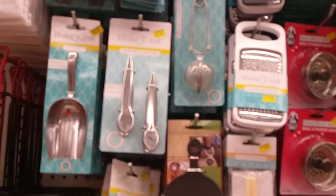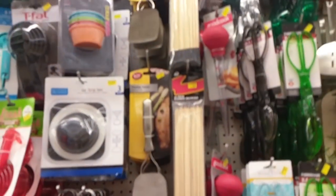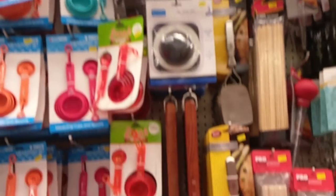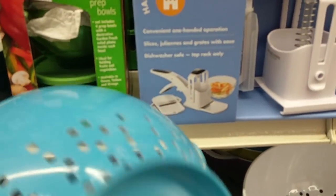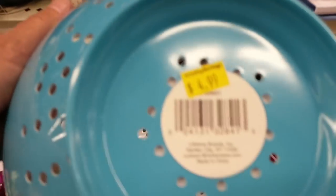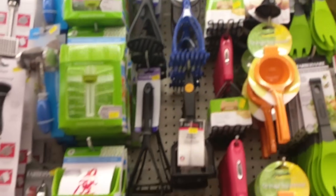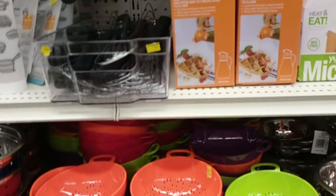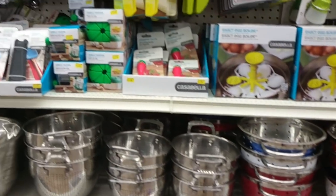A grater. My friend Paula sent me that beautiful grater, so I definitely will never need another grater. Colorworks colanders. Paula sent me that stainless steel colander too. Thank you, Paula. I hope I'm not going too fast for y'all today.